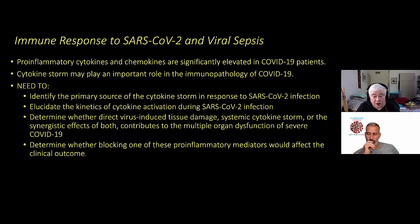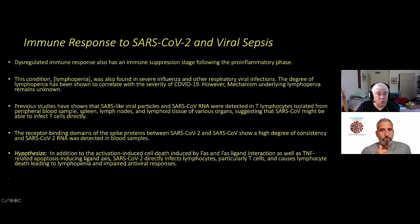And is it possible to block some of these pro-inflammatory mediators and affect the clinical outcome in a positive way? And the other part is that not only do you have this stimulation, but there's an immune suppression following this pro-inflammatory phase. And so under this condition, this lymphopenia, so the number of lymphocytes has gone down.